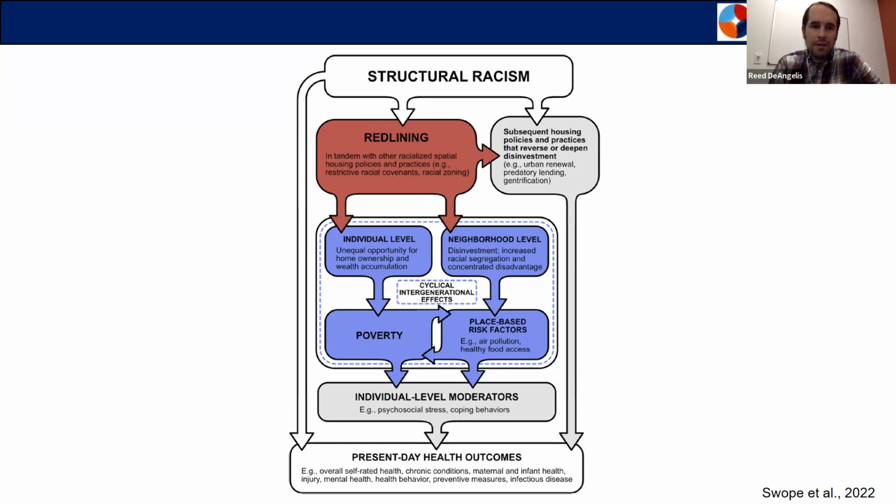So for the sociologists in attendance, one way to think of this is in terms of fundamental causality, where redlining policies have ultimately structured population distributions of health risks and resources. So in this particular model, redlining is conceived of as an observable manifestation of broader structural racism. And so redlining in turn is thought to structure individual and neighborhood level health risks and resources.